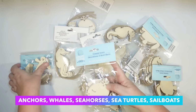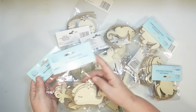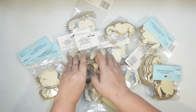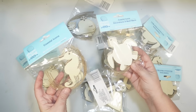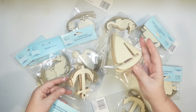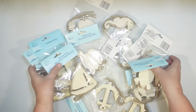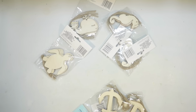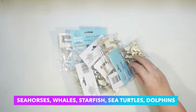Now, these are the same that they have every year. They have all the little wood shapes, the little ornaments. So they have like the wooden anchors, the wooden, kind of a cartoon whale, the sea turtle, the seahorses. Those are super cute. And what else? They have like little sailboats. Sometimes they irritate me because they have the holes in them that you have to kind of fill up with spackle, but they are a really nice size for crafting and you can make some really cute stuff. Like if you're going to do a cube shape or have lots of different shapes or a shadow box or something like that.